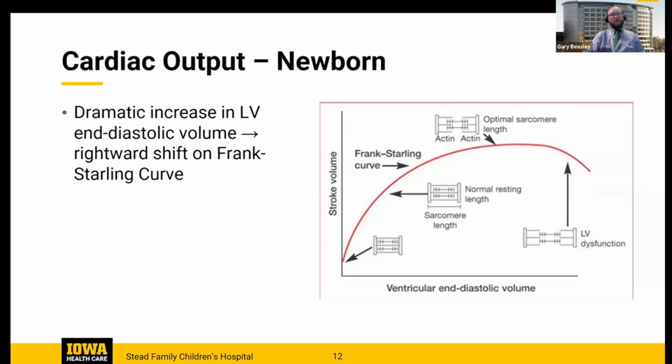Conversely, if we're on the far right side of this graph and we are too distended, now we have our thick and thin filaments so spaced out from each other that they cannot have enough actin-myosin cross bridges and actually generate a contractile force. So really where we want to be is somewhere in this middle 2/3 section of the Frank-Starling curve.